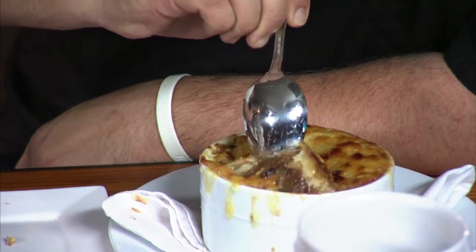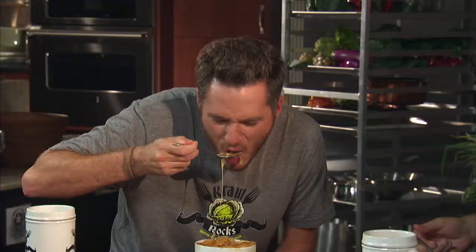Just a little streusel there, chef. Yeah, a little streusel. Go in. Tell me what you think. Got a nice crunch on top. Wow. What do you think, guys?